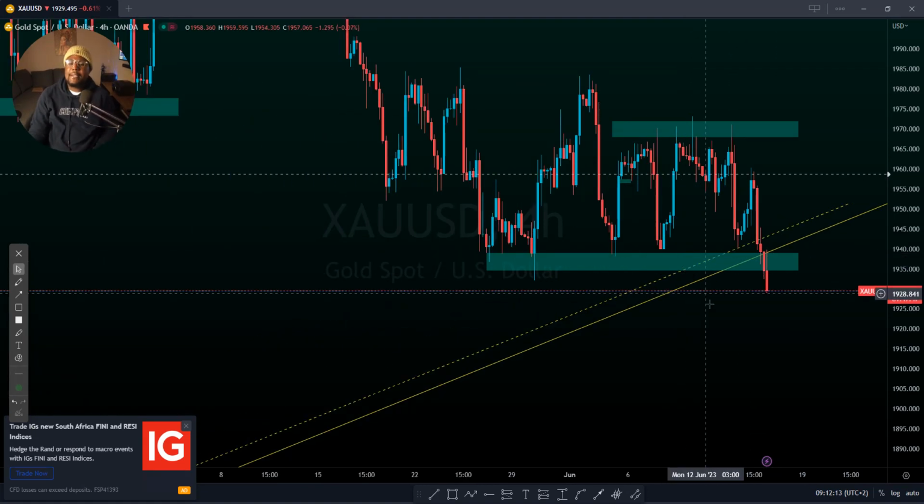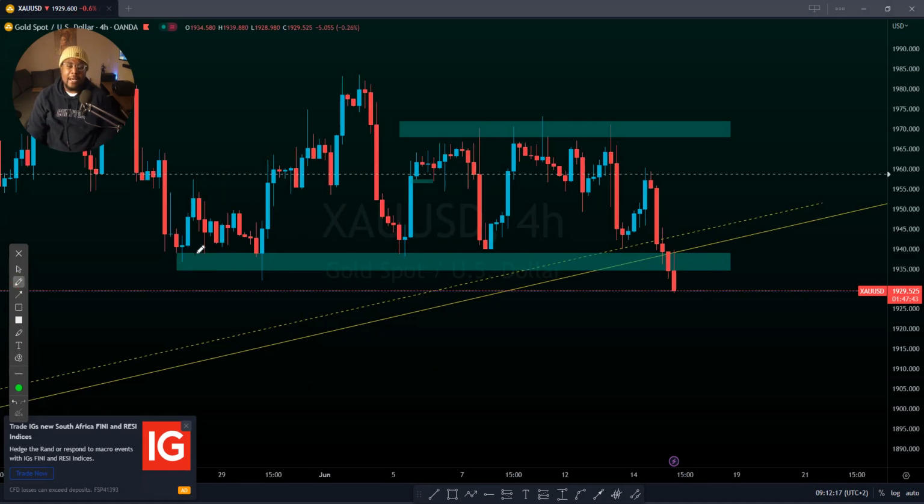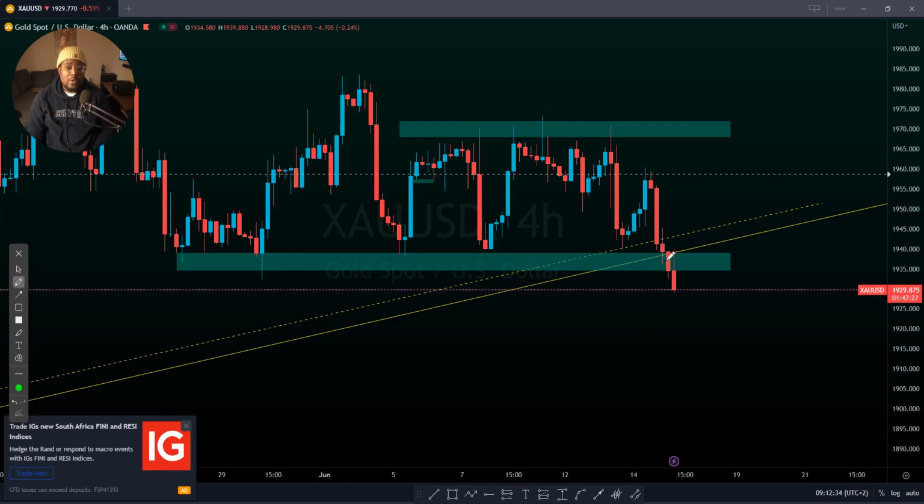So, anyways, on gold, as I was saying on the breakout, we can see very well that the market respected that area several times. Now it's where we can see a proper breakout. But the best thing is, it's also good to wait for a retest, because mostly it will happen.